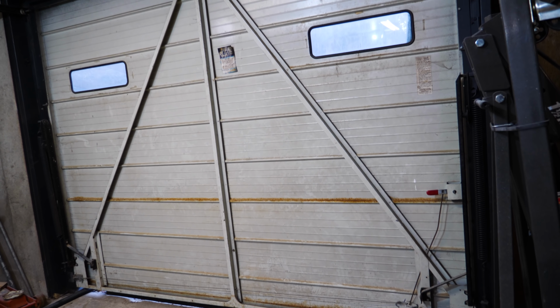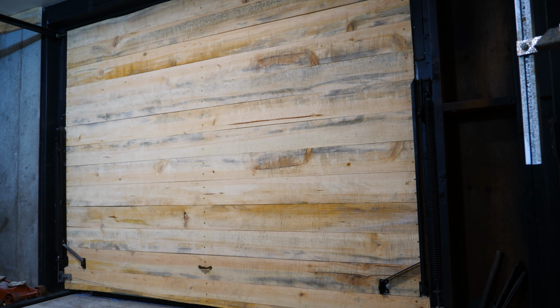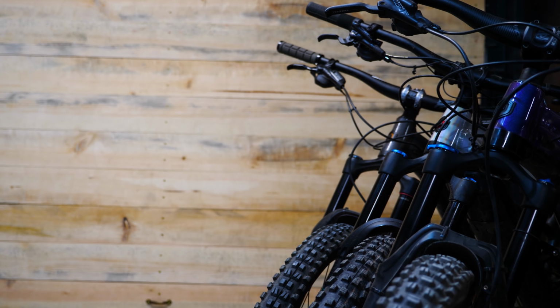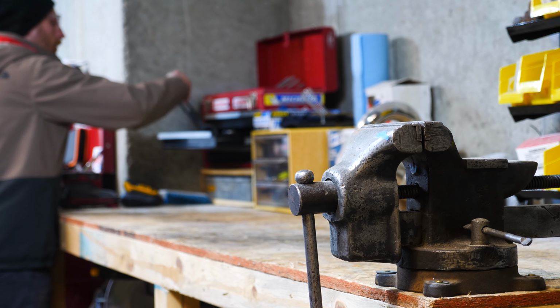All I wanted to do was see if we can make this space look nicer by using natural supplies from my property, and I think we accomplished that. Every little bit in here improves this once dingy workspace.